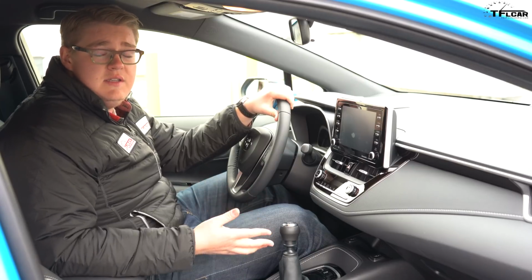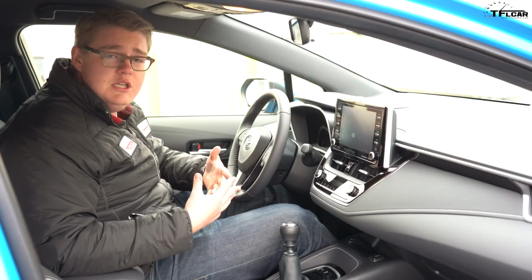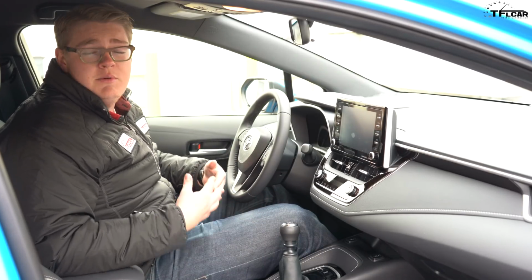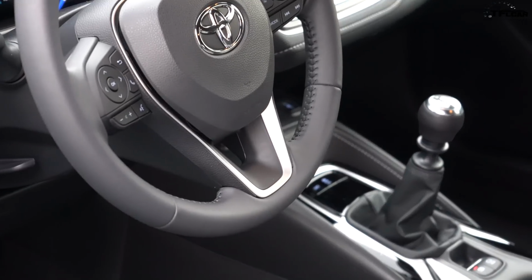One is a CVT, a continuously variable transmission. That's actually kind of interesting because it has something called a launch gear. So from 0 up to 25 miles an hour, it'll stay in a physical gear before it actually switches over to the CVT belts. But this one is the 6-speed manual transmission.